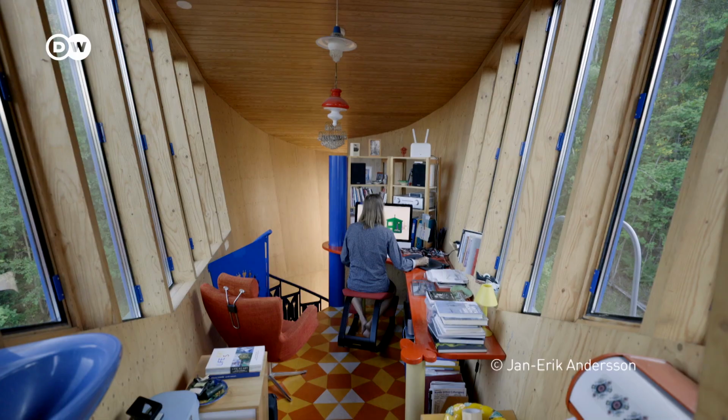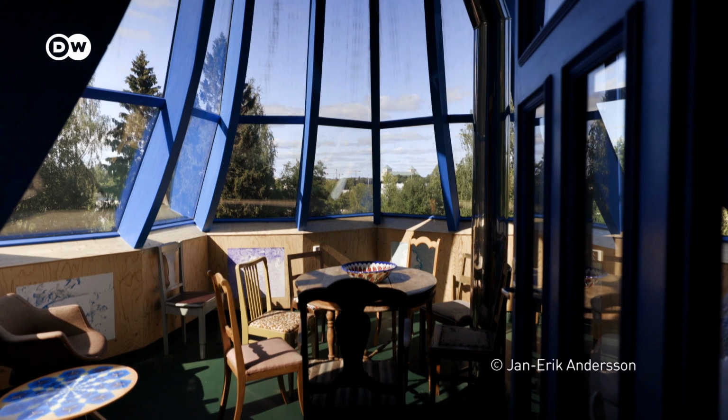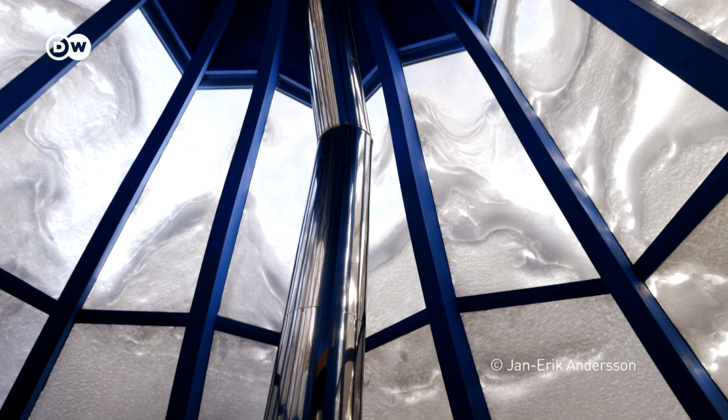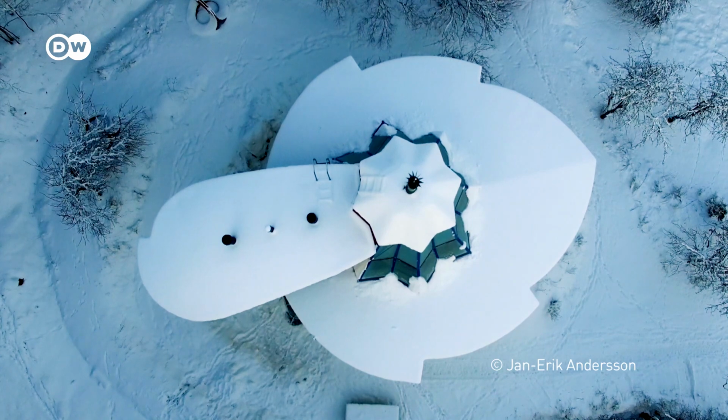He even wrote his doctorate on the house, in which he explores the relationship between art and architecture, asking, is it possible to live in a work of art? Well, if you ask me, of course you can! The unusual name derives from the floor plan, which is shaped like a maple leaf.